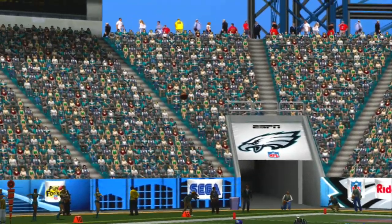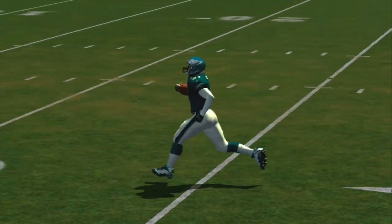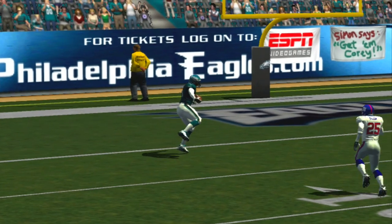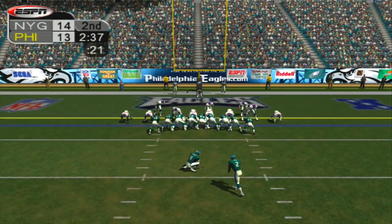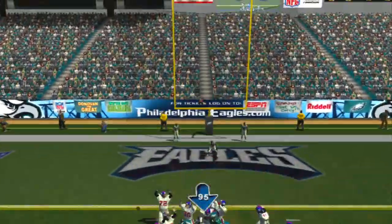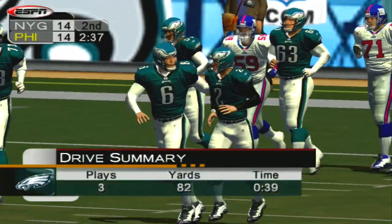I cannot believe they left Owens all by himself. One-on-one with Will Allen. Couldn't make the tackle. No safety help. He was all by himself. Had time to showboat. This extra point will tie the game back up at 14, and I said this game had the possibility of a shootout. Looks like we're getting a shootout. That just snuck on in. Extra point matters, especially today.